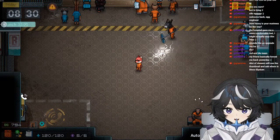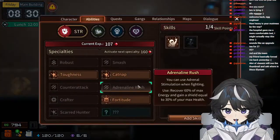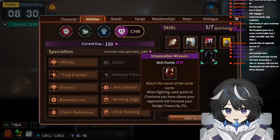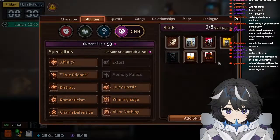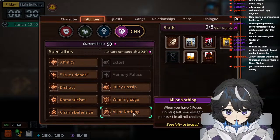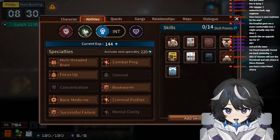Wonder how much credits an apple cost. Yeah, I also wonder how many credits an apple costs. We should see also how... Let's see. Do we need more skill points? Getting this wouldn't be too bad. Let's do it. Let's get this skill point. When fighting, each point of charisma you have above your opponent will... Yeah, we definitely want this one. Will increase your dodge chance by 2%. And charm defense should be good if we do get hit.